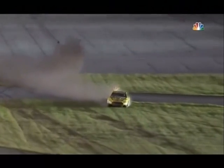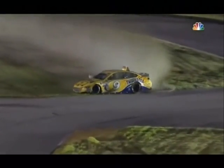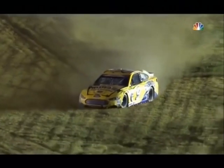You see the splitter makes huge contact with the grass. The car starts to bounce. Luckily, it lands on all 4. It just continues to spin. But we've seen this. The 9 goes to make a move, looks for that inside line, wasn't clear of the 1, drives across his nose, ends up spinning through the grass. Tore the splitter completely off when it grabbed the grass initially.